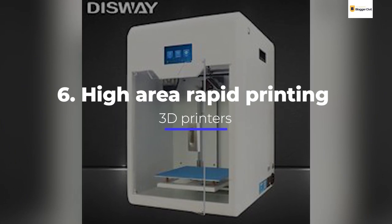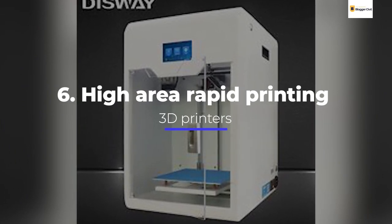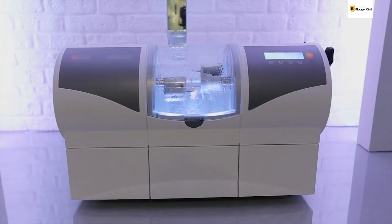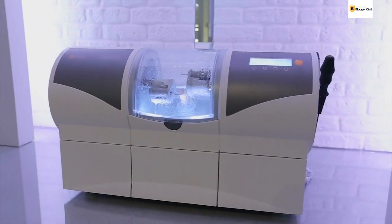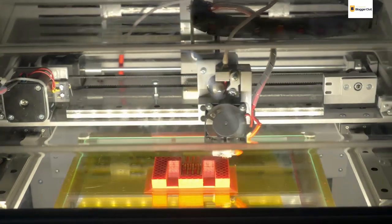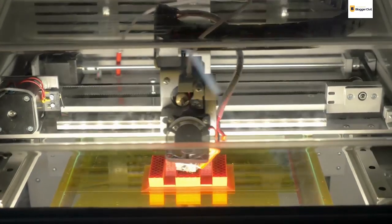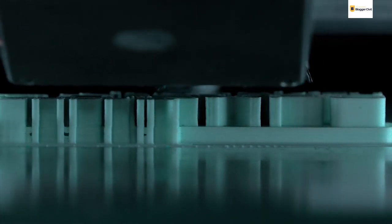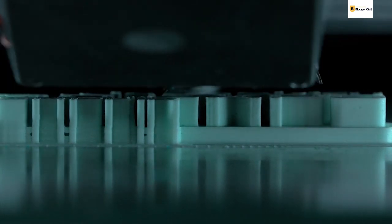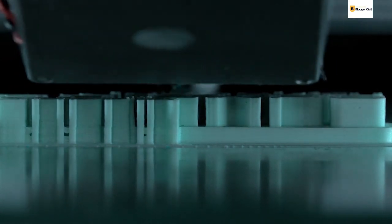6. High Area Rapid Printing 3D Printers. High Area Rapid Printing gives itself out. The name suggests a higher speed of printing. It is quite recent and seems to be a subset of stereolithography. It is as recent as 2019, when it was first introduced. It is used in printing large, intricate, and high-strength materials.